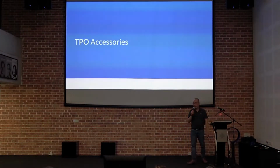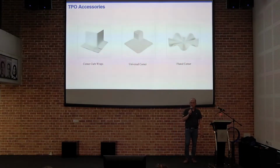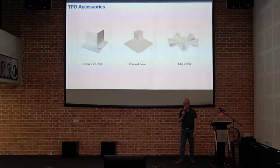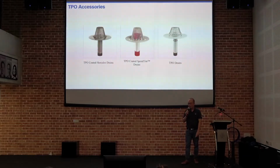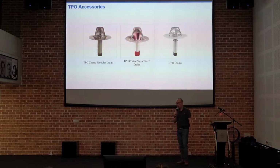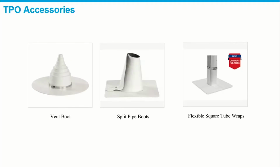Okay, we go to TPO accessories, which are available in the market. So let's say the applicator can use a different type of corner accessory to terminate the detailing on top of the roof. They can choose these three types of accessories. And drains are also available using TPO membranes. So you will not need to form the membrane on top of the roof itself. They're using pre-molded accessories from the factory. Penetrations are available also.